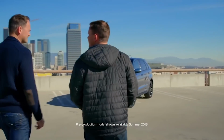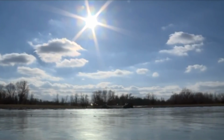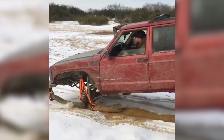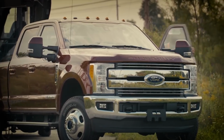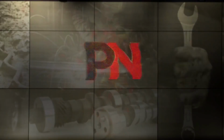Today on P&D, Ford is giving the Edge some performance. This truck is in trouble, and if it doesn't get unstuck soon, it's gonna be here for quite a while. This guy gives improvising a new meaning when it comes to his Jeep. Jaguar Land Rover is celebrating its 70th anniversary with a restoration. Ford is under fire for cheating emissions, and it's time for Top 5 Fast Fails, Jeep Edition. So pull up a chair, let's get partying.